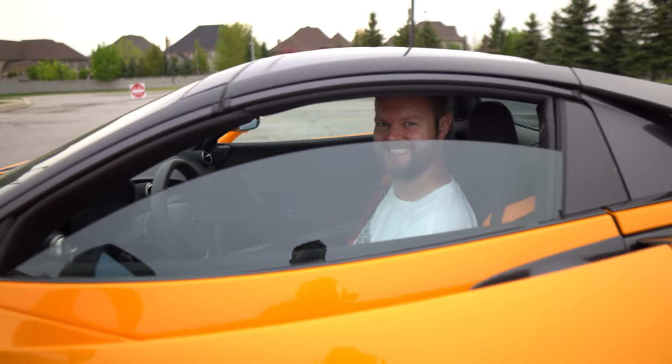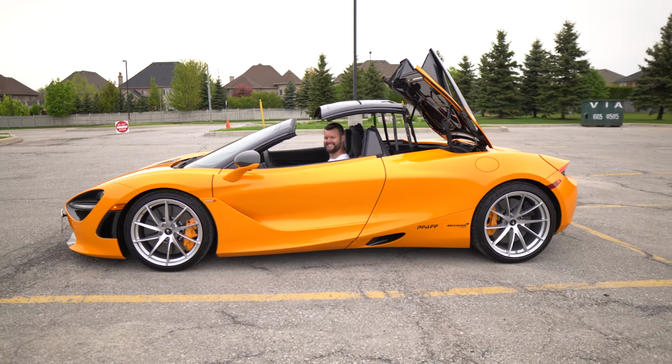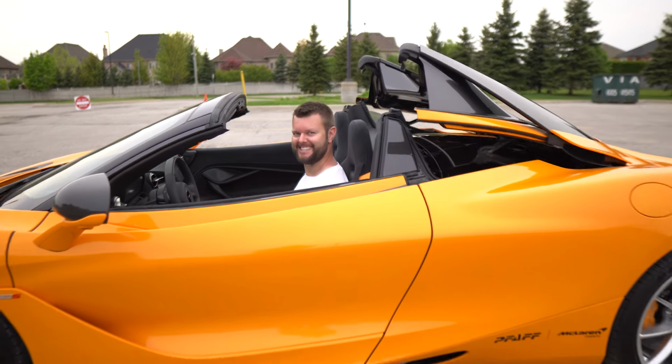2020 McLaren 720S Spider! That's why we got the top down. It's so nice in here. It is amazing in here. How can you get a McLaren with a roof? That's what I keep thinking to myself every time I drive one of these.